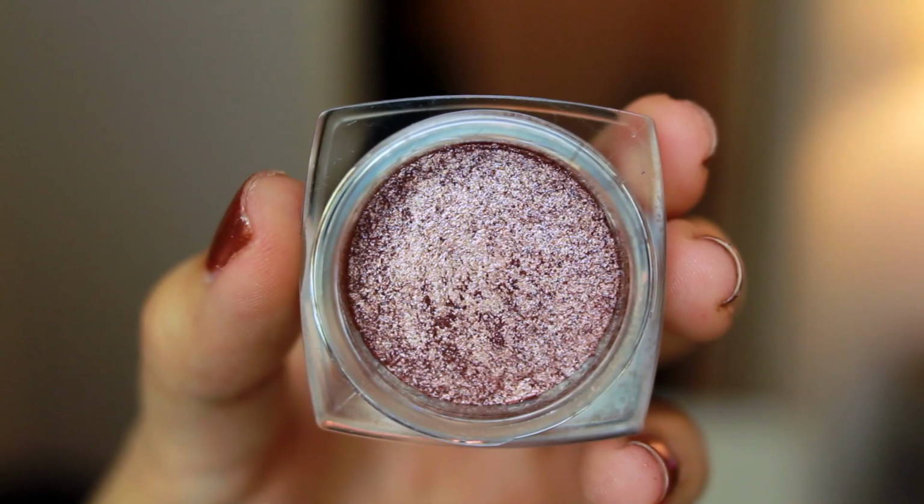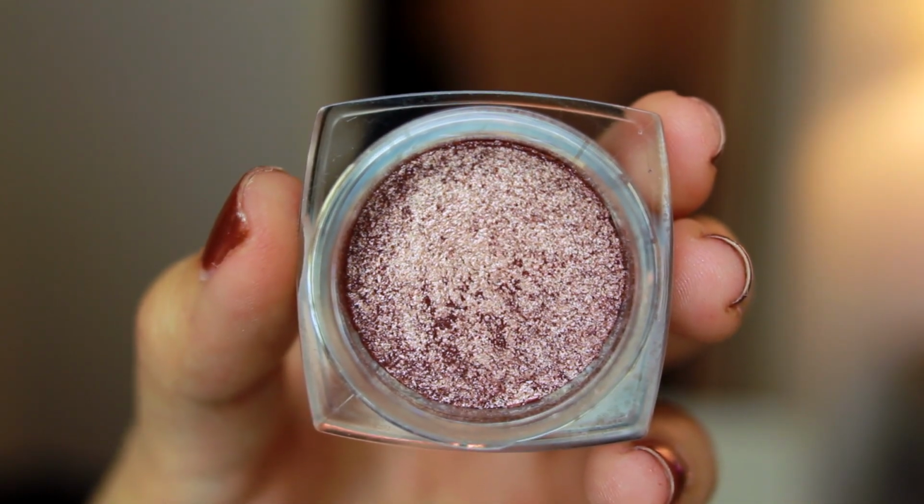And then my other Underdog product is this L'Oreal Infallible eyeshadow in Amber Rush, and I'm wearing this today, and I just love this color. It's so beautiful. It's kind of like a rosy gold color, and it's just amazing.